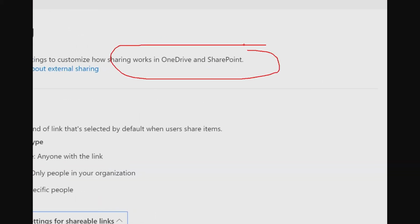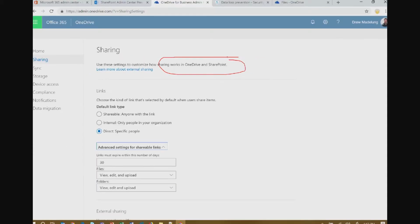OneDrive and SharePoint, right? They come together. They work together. So when you manage SharePoint, or when you manage OneDrive, you're actually working on configurations and planning for what's going to happen for all of your content, not just OneDrive.